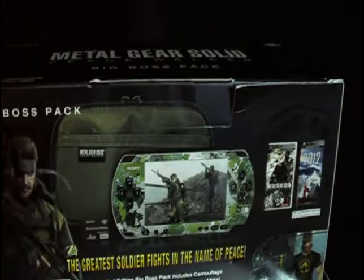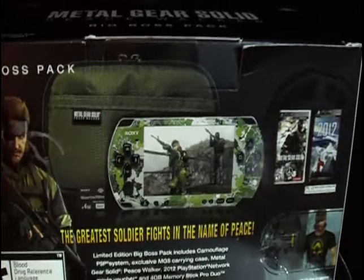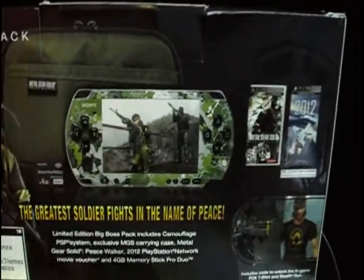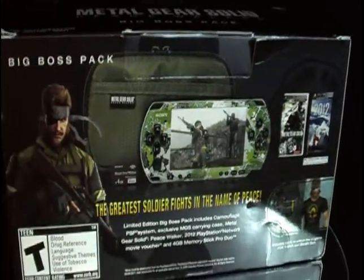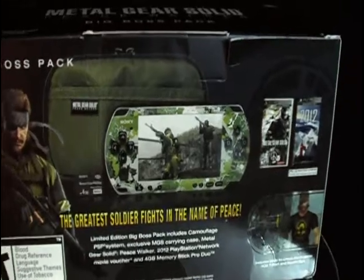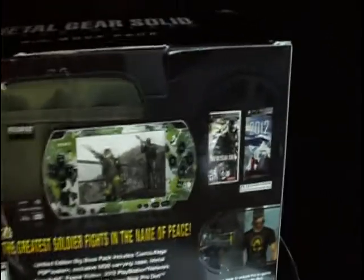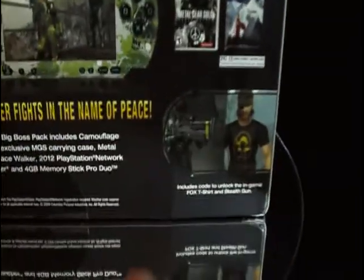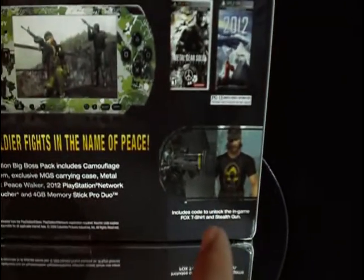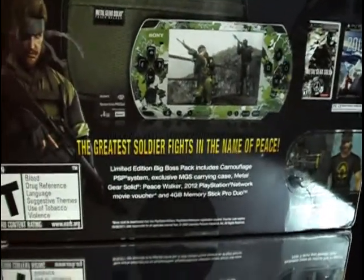Big Boss pack. You get the little PSP holder, nice olive green color. And, oh man, I can't wait to see this: the PSP with the full camouflage. I actually saw one at the lineup from my man Jose. He had it, and it just looked fantastic. What a way to celebrate the release of Peace Walker and play Peace Walker with the Big Boss Pack PSP. Fantastic. You can see you get the game in there. You get the UMD. You get codes to get the Foxhound shirt and the stealth gun. Fantastic. I love that. So enough about the box here.